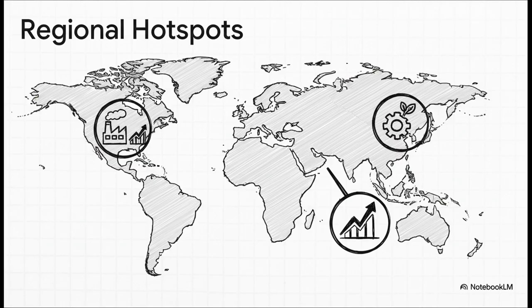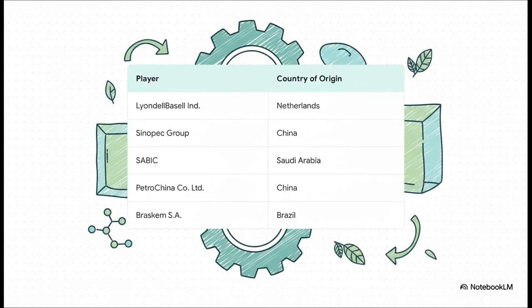And if we drill down a little, you can see some interesting things happening. In the Asia-Pacific, China is the production powerhouse, but India is where the consumer market is growing like crazy. What's really interesting, though, is that North America is actually the fastest-growing region overall. And then you have Europe, where the conversation is all about sustainability and recycling, thanks to some really strict regulations. And the companies running the show, they're from all over the place. We've got giants from the Netherlands, 2 huge players from China, 1 from Saudi Arabia, and another from Brazil, and that's just the top 5. It really shows you just how competitive and how global this market really is.